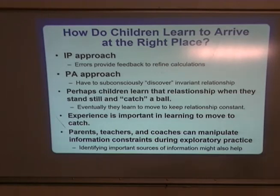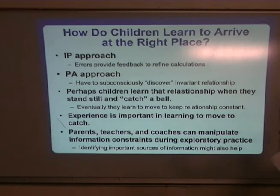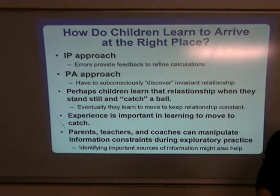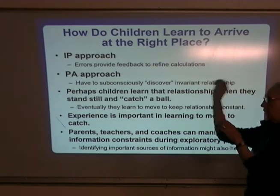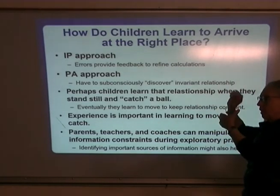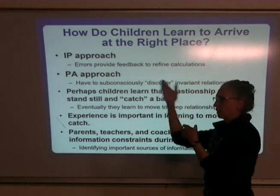So let's again compare information processing with perception action. If I'm taking an information processing approach, then the errors that occur when I'm practicing provide feedback to the motor program every time. And that allows the brain to refine the calculation the next time it initiates that motor program. So in IP, the brain is the computer. It has all these files. It's going to pick out a catching program, initiate that program, and then based on the error feedback that it gets, it will tweak the program before it files it away again. And then the next time it initiates that program, it will include the tweaks and see what happens.